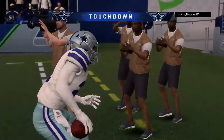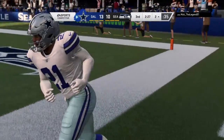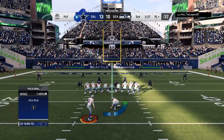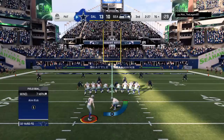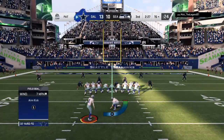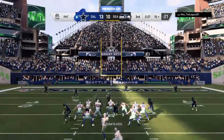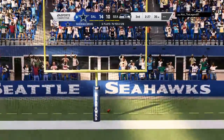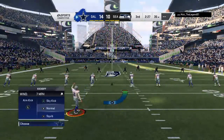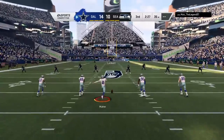And he will take it in for a Cowboy score. Ezekiel Elliott. He scored on the ground and through the air. And the Cowboys have taken the lead. Extra point by Marr, up and good. And the lead is now 14-10. Following the touchdown, here's Marr to kick it away.